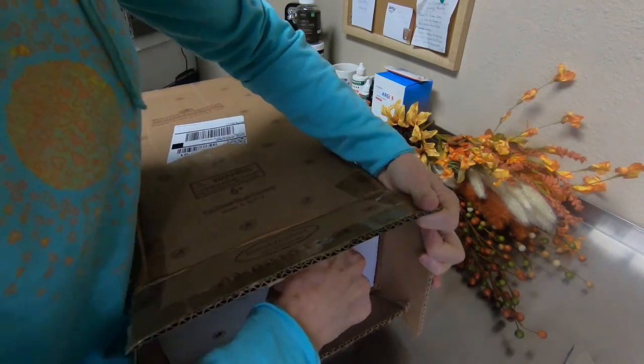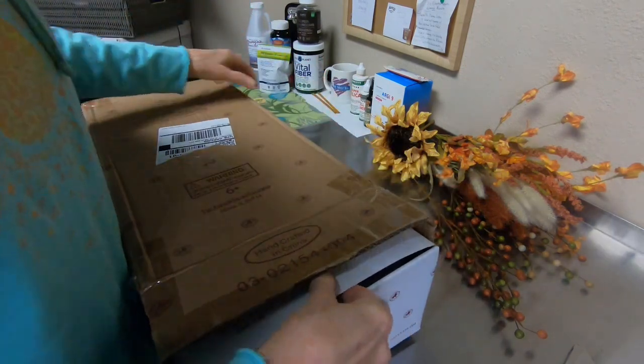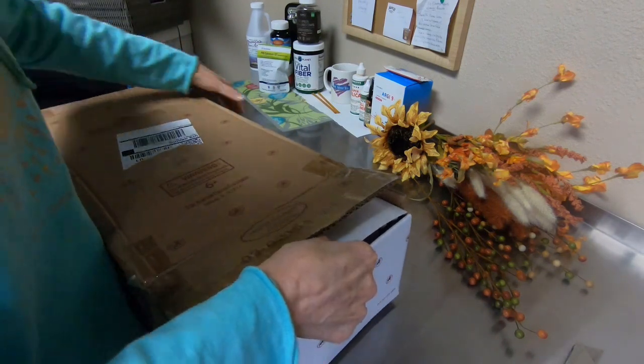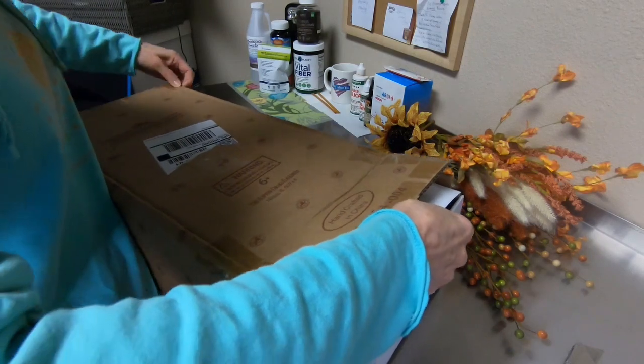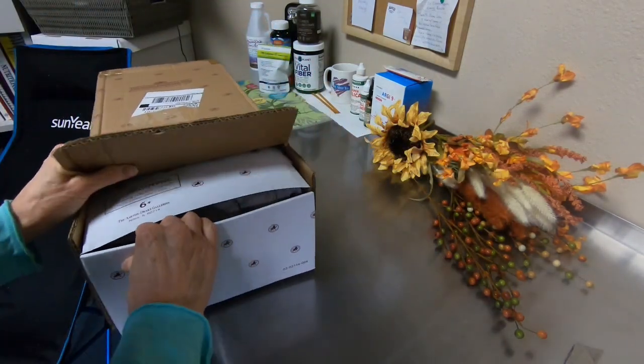Got this doll because my friend in Canada has this baby and she really loves her, and I thought, you know what, she is really cute. Now I have to have one. That's what we do, we always want each other's dolls, right?